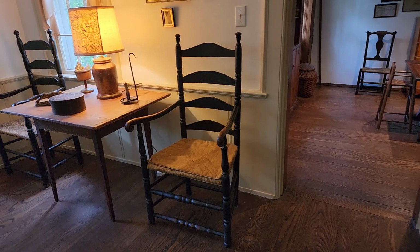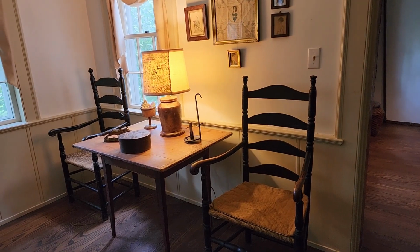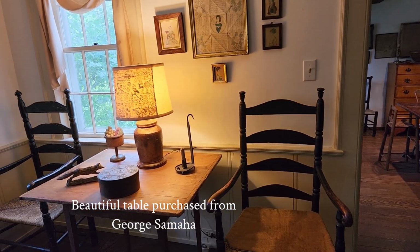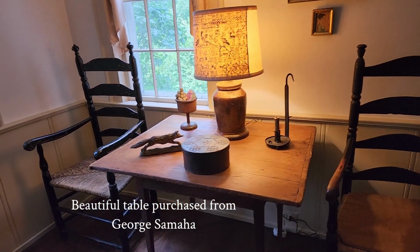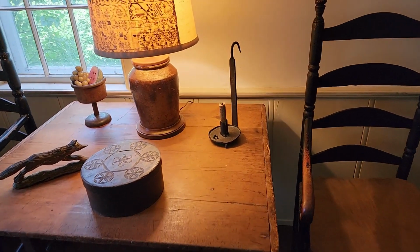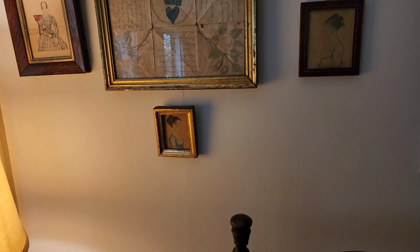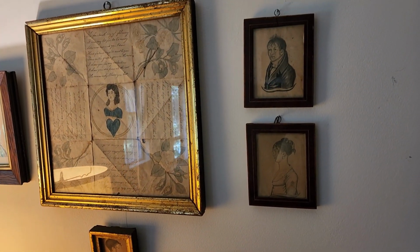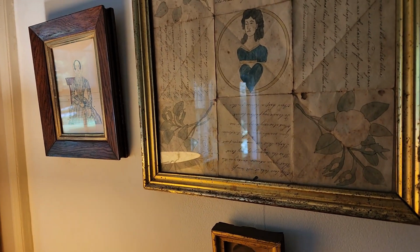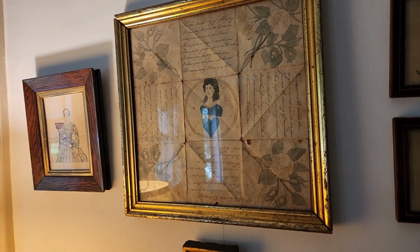This chair, there's a pair. Oh, well, I thought at first it was a pair, almost a pair. One slightly different than the other. Beautiful table there also with those breadboard ends. Again, more early lighting. And this beautiful artwork. I wonder, was that a love letter maybe sent for it to have been so folded?